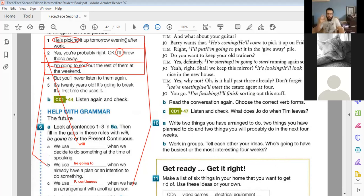So usually when you have a plan or something, for arrangements and plans, present continuous or be going to. And even if you mix them up, it's not that big of a problem. Think of them as close cousins, be going to and the present continuous. You use them in a very similar way. But will is the different one. Will is the ugly duckling. It's a little different. You need to use it when you make a decision now, at the moment of speaking, to do something.